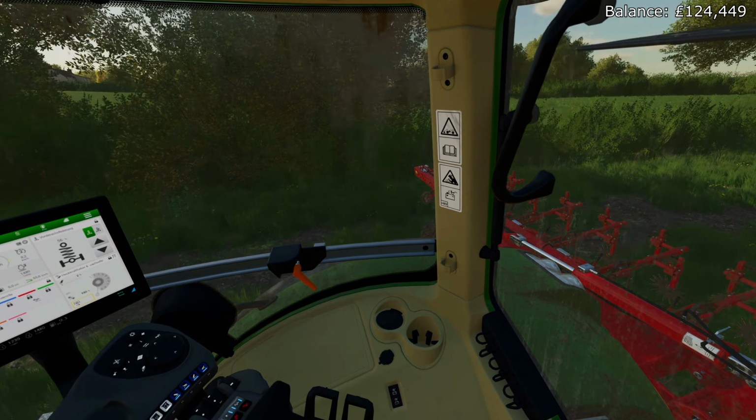I do need to go in and just sign a bit of paperwork for those. So we'll just park this here for now. Let's go and get that paperwork signed. Paperwork has been signed, so we're all right now to just grab these straw bales. The stables is actually just along the road a little bit. It's not far at all, so it shouldn't take long for us to deliver this.